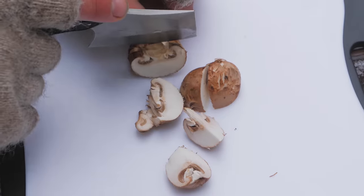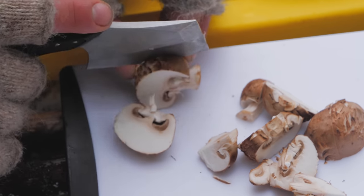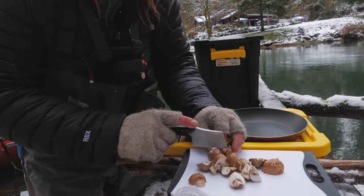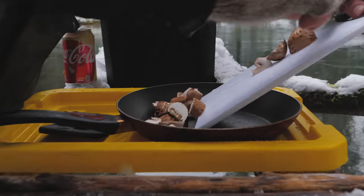So what I'm gonna get this started off with is big chunks of mushrooms. I'm gonna leave these things big so they're nice and hearty. They go well with my steak. And this is the perfect meal for me out here in the cold weather all day. It's exactly what I want in my stomach to keep me going for the last little bit of the witching hour here. I'm gonna get these things all chopped up, nice and big, beautiful.